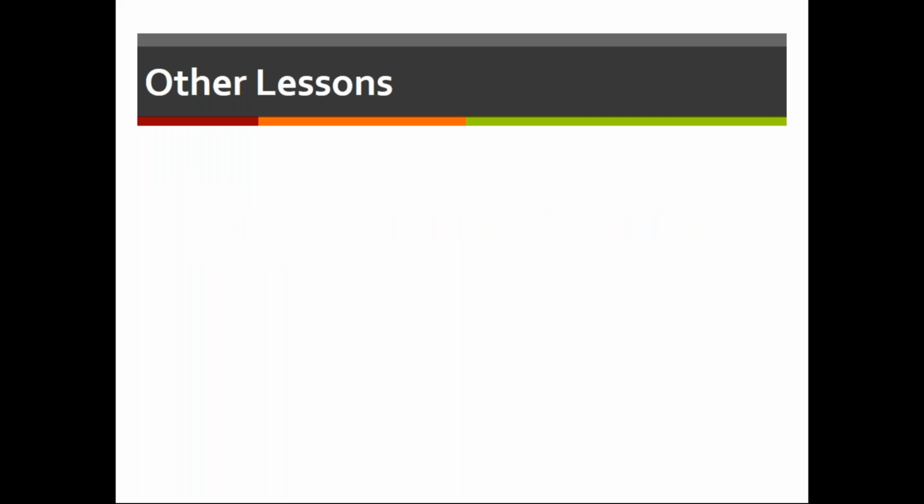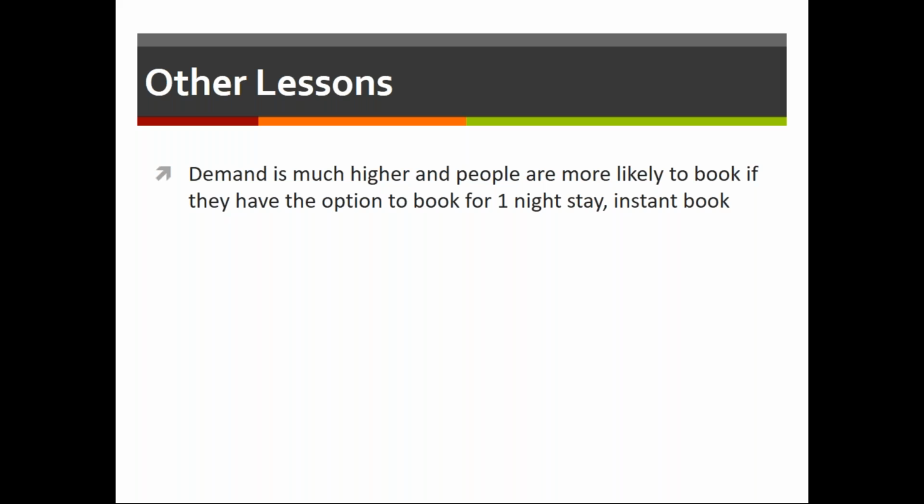Other lessons that we learned. We find that demand is much higher and people are more likely to book if they have the option to book for a one night stay, an instant book. We find that the auto check-in using a key safe works well. That's a little box with a digital number on it. You press the number and the key safe opens. So you don't have to be there waiting for the customer to turn up.